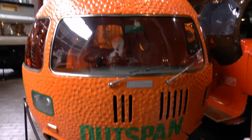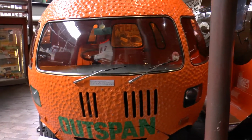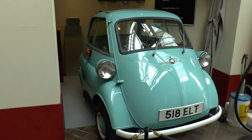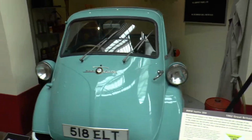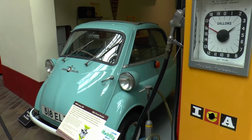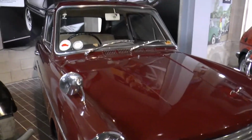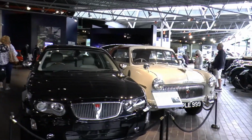How many remember this? I'm sure that used to be used on adverts. Yeah. Built by mini engines, advertising oranges. My cousin Carl, he had one of these things. Very neat little thing. BMW. Yeah, you thought that would be a BMW, eh? Hey, who remembers them? Remember that? Old Austin Mark II. Volkswagen Golfs. And then we have a Rover.